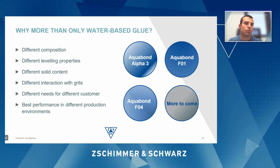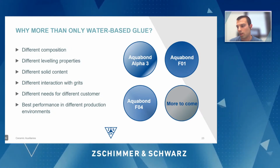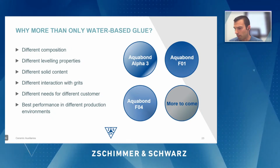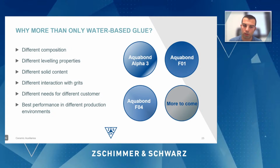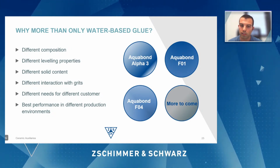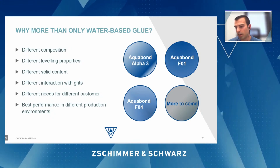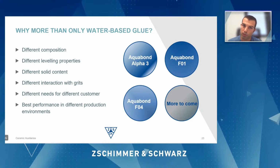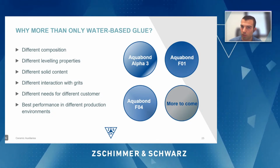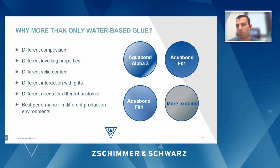We start by saying that we have more than one water-based product. This is a situation due to the fact that different customers may have different needs, and different products, different water-based glues, can have different performance.